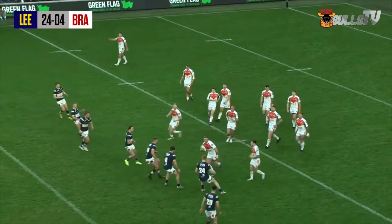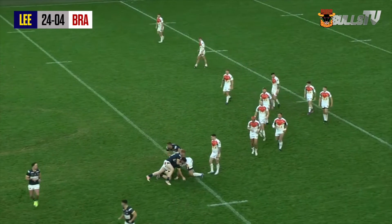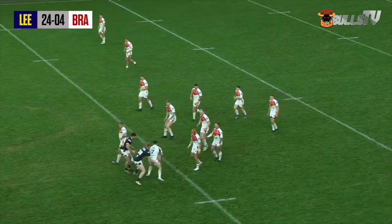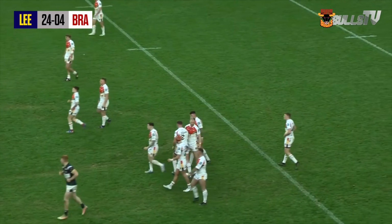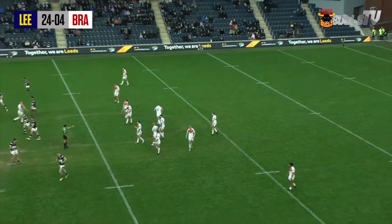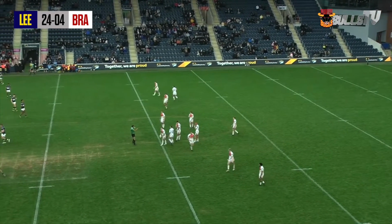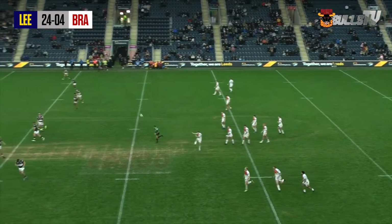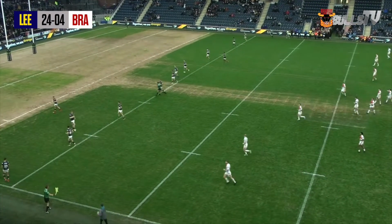It's going to be quickly taken here by Max Clark. And he's brought down 10 out from his own try line. Referee's caught the Leeds Rhinos offside inside the 10. Bradford's first penalty of the second half. And it's come with 16 minutes remaining. Kick towards the corner here.